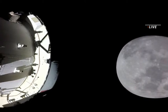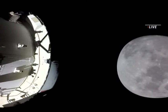We're about 2 hours and 38 minutes away from today's return-powered flyby burn. Again, this burn will occur with the orbital maneuvering system engine, or OMS engine. This engine has been used for a variety of burns so far on the mission.